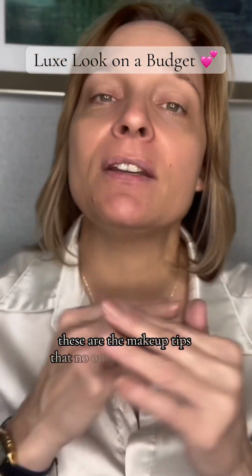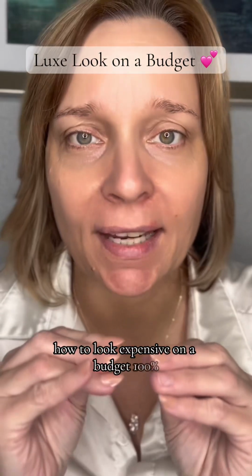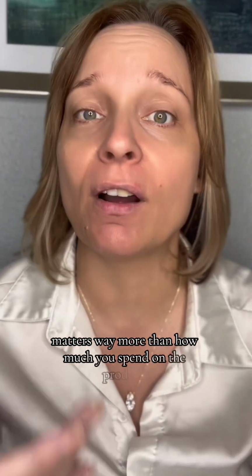These are the makeup tips that no one is going to tell you about how to look expensive on a budget. 100% how you apply your makeup and how well those products work for your particular skin type matters way more than how much you spend on the products.